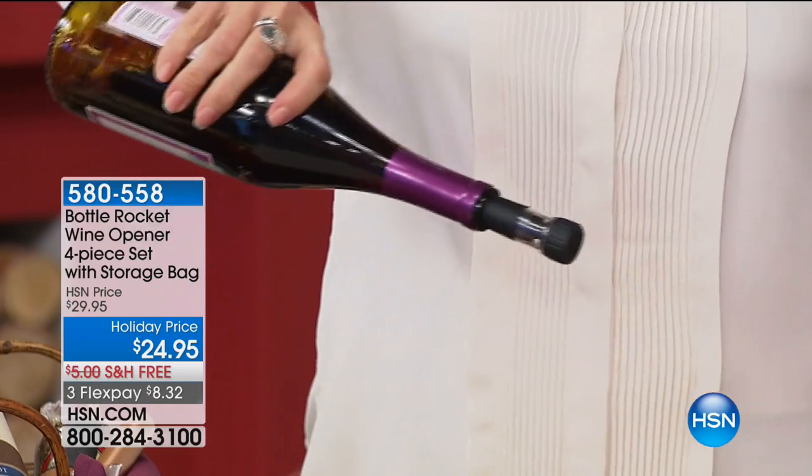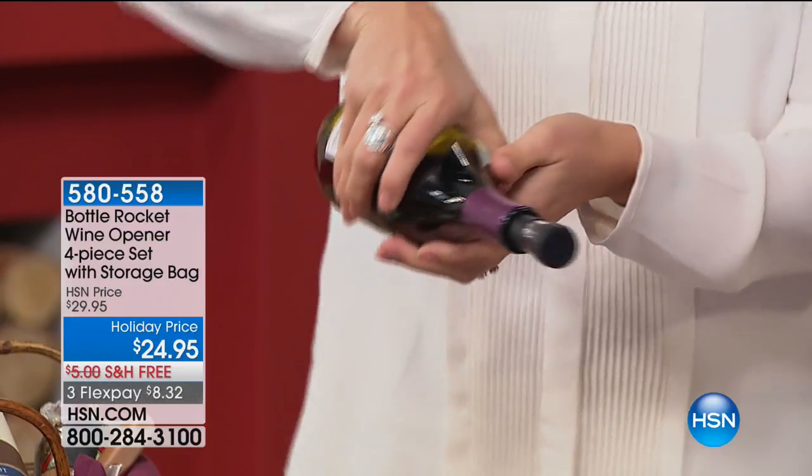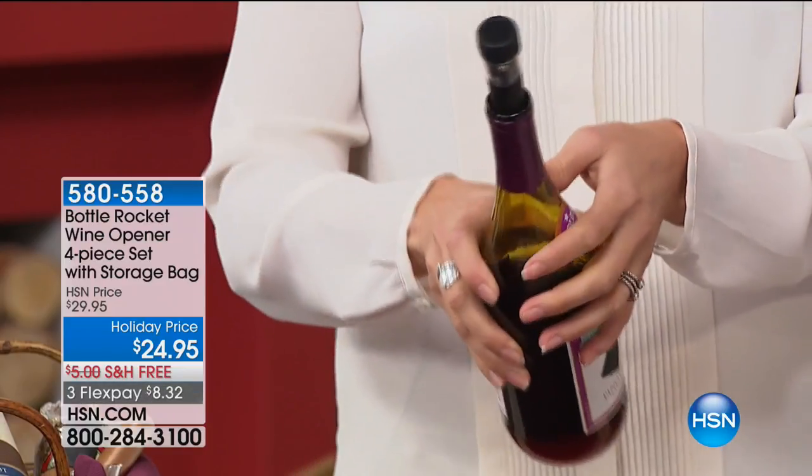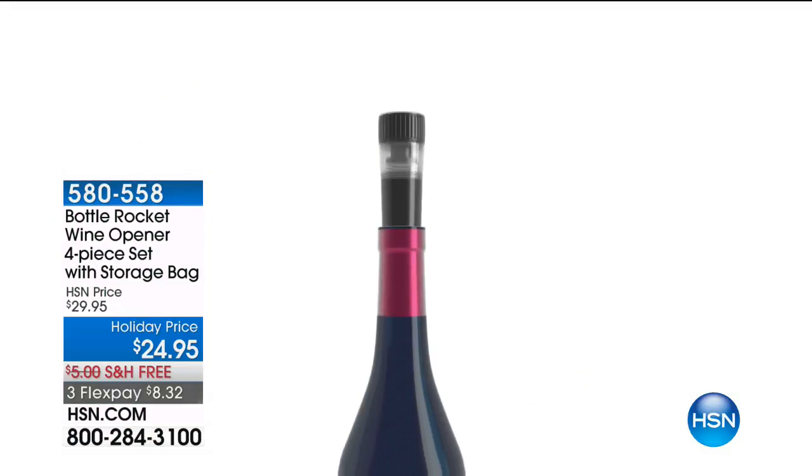And then you can actually lay this in your refrigerator on its side, or if you take a tumble in the car and it rolls over, it's not going to spill all over your car. So no longer do you have to hurry up and drink that expensive bottle of wine that you've purchased. You can vacuum seal it and take the remainder home with you.